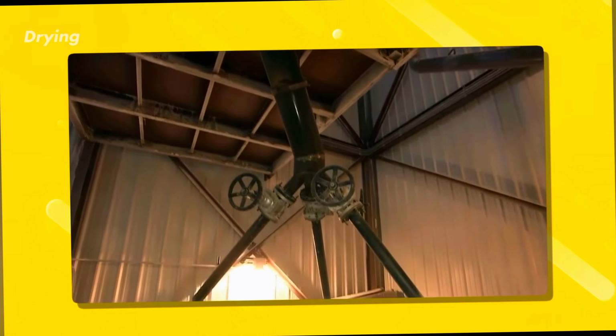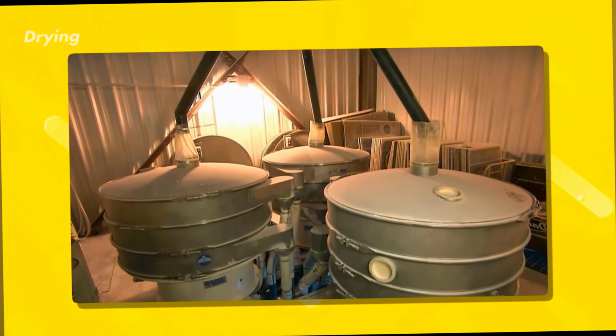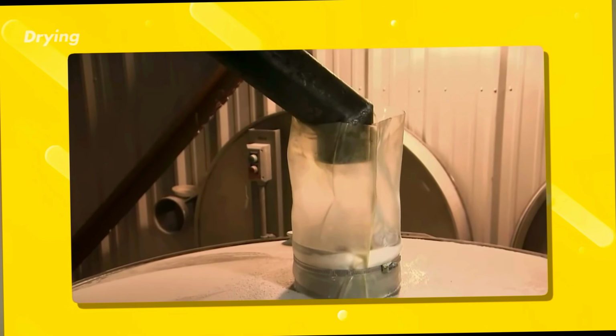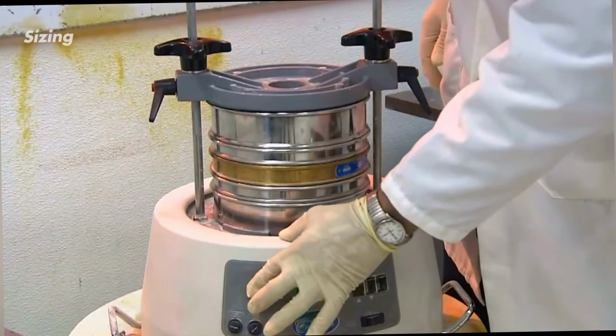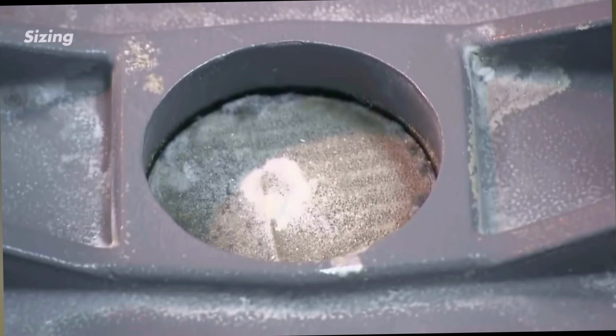In some cases, gentle heating in ovens or kilns might be used for drying. But this needs to be done very carefully because too much heat can damage the delicate baking soda crystals. Once formed, the crystals are passed through screens or sieves. These screens have holes that allow crystals of the right size to pass through, separating them from any larger or smaller ones that might not perform as well in baking.